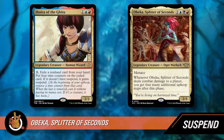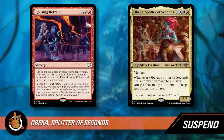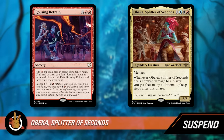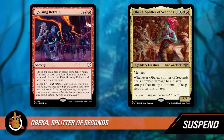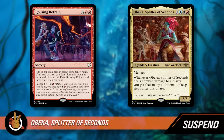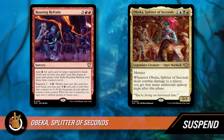Really, really fun. Same with Rousing Refrain, which is kind of like Jeska's Will at home, because you exile it with 3 time counters on it after you cast it. So that might mean if you can get Obeka up 1 extra power, you get to cast Rousing Refrain twice in a single turn. And so you get to have red mana for each card in the target opponent's hand. And you don't lose the mana, by the way, until steps and phases end. This card's really, really powerful, especially if you can get to that pivotal 3 upkeeps.